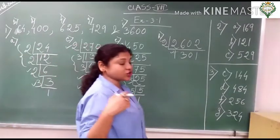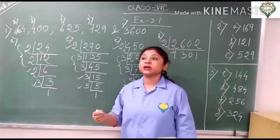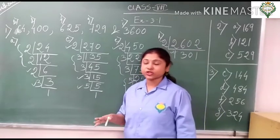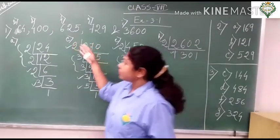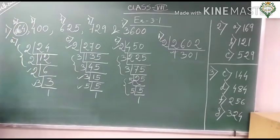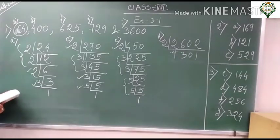So it is actually proved that it's not like that if the last digit is a perfect square number, that means the total number will be a perfect square number. It's not always true, but in maximum cases it is true. So that's why within A and B, B is a perfect square number and that is 64.